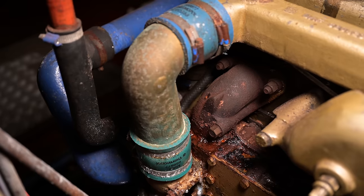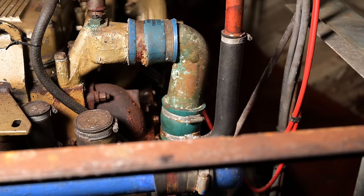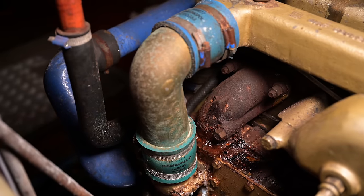With that out of the way, we finally get to the part that started this whole hose exchanging adventure. Now say that three times in a row. On this side of the engine, we had several hoses that were weeping for years, and one was completely broken. So the coolant was constantly dripping on the engine parts, and everything was covered in coolant, dirt, and rust. So actually, that was the part of the engine we were most concerned of.